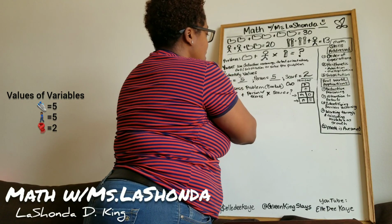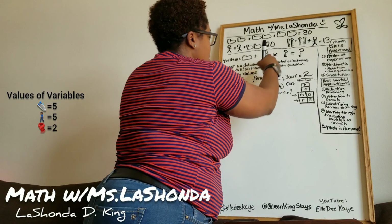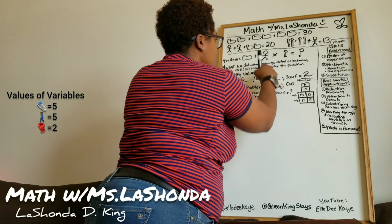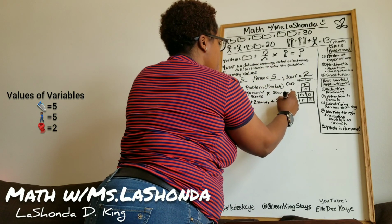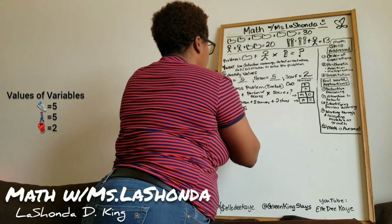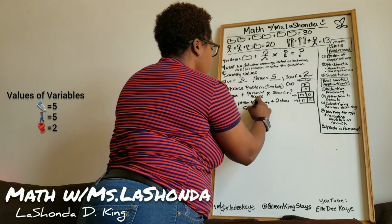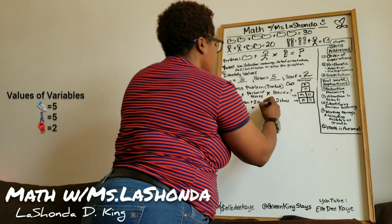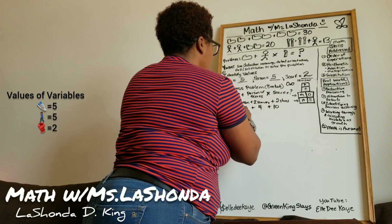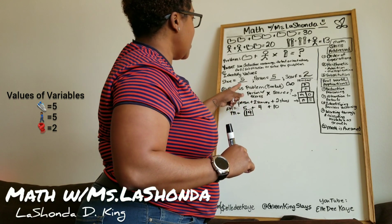So person with accessories equals the person plus 2 scarves plus 2 shoes. So that is 5. So PA equals 5 plus the scarf is 2, so plus 4, plus 2 shoes equals 10. So PA equals 19. So everything else is a single.